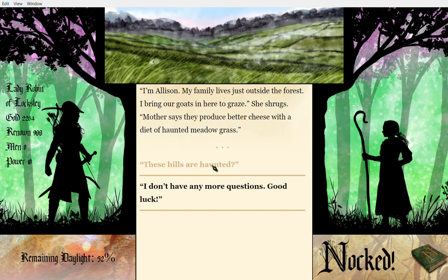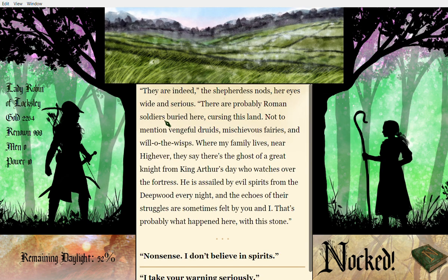"They are indeed. They're probably Roman soldiers buried here, cursing this land, not to mention vengeful druids, mischievous fairies, and Will-o'-the-Whips. Where my family lives near High Ever, they say there's the ghost of a great knight from King Arthur's day who watches over the fortress. He's assailed by evil spirits from the deep wood every night, and the echoes of their struggles are sometimes felt by you and I. That's probably what happened here, with this stone."